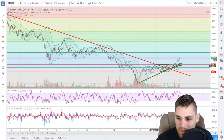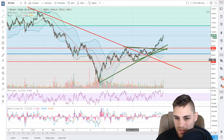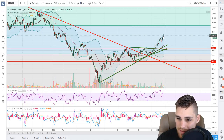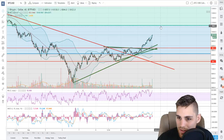9K was the previous level, and also the descending trend line as well. So these were super huge key points right here, breaking through this wedge and this trend line. Even at this 9K level, that was a huge deal, and I think that's why it's been so bullish right here. These are Fibonacci levels, so this is basically like science almost, just trend lines. So maybe it goes up to almost the 10,900 level.